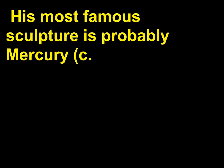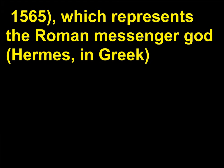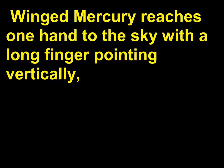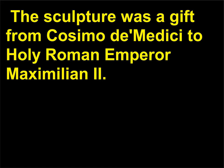His most famous sculpture is probably Mercury, c. 1565, which represents the Roman messenger god, Hermes in Greek, balancing delicately on a small puff of wind, blown by the god Zephyr. Winged Mercury reaches one hand to the sky with a long finger pointing vertically, with one leg bent back, almost like a dancer. The sculpture was a gift from Cosimo de' Medici to Holy Roman Emperor Maximilian II.